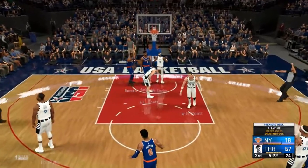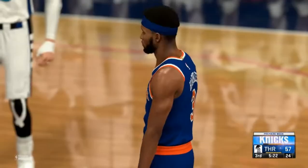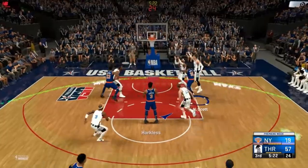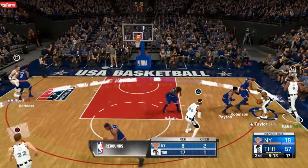Shooting foul as the whistle blows. He'll shoot 2 free throws. The Knicks shooting their 7th and 8th free throw attempts for the game right here. That one is no good. The edge on the glass is the difference. It's allowed them to build this lead.